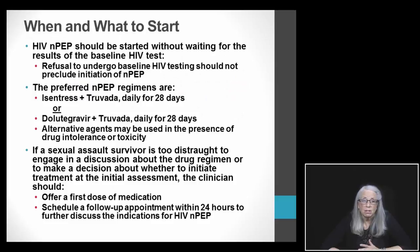So when and what to start? HIV NPEP should be started without waiting for the results of that baseline HIV test, and refusal to undergo baseline HIV testing should not preclude initiation of NPEP. The preferred NPEP regimens are Isentress and Truvada daily for 28 days or dolutegravir and Truvada daily for 28 days. Alternative agents may be used in the presence of drug intolerance or toxicity.